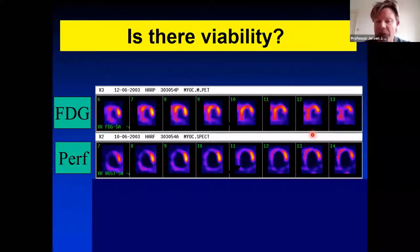My next question is, I know that he has reduced perfusion, but is a large area of that hypoperfused myocardium still alive? Is it useful to revascularize? Now, this is the scan from our patient, and you see here that he has almost no perfusion left in the short axis, only the lateral wall still has perfusion. You see that? Only there, and a little bit of septum and lateral wall here.